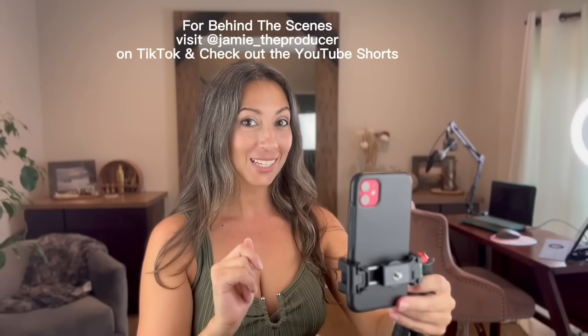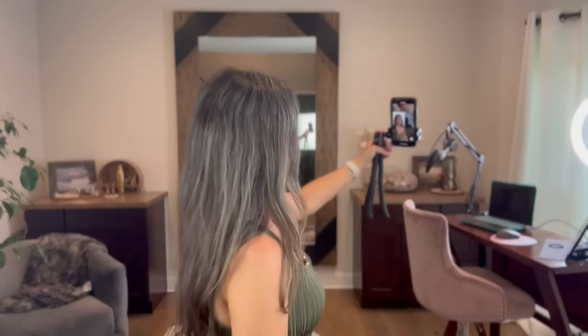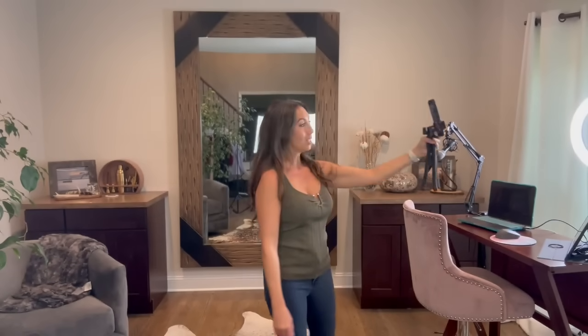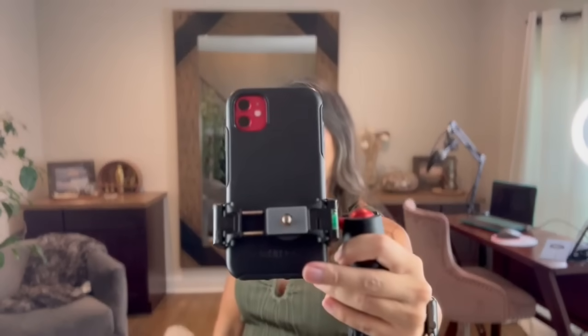I'll be right back so we can wrap it up, but let me just get changed. Be sure to check out my YouTube shorts and TikTok so you can see more behind the scenes. This is what the camera system and lights look like for this final shot. I always will have the mirror going on behind me so you can see what's going on there too.